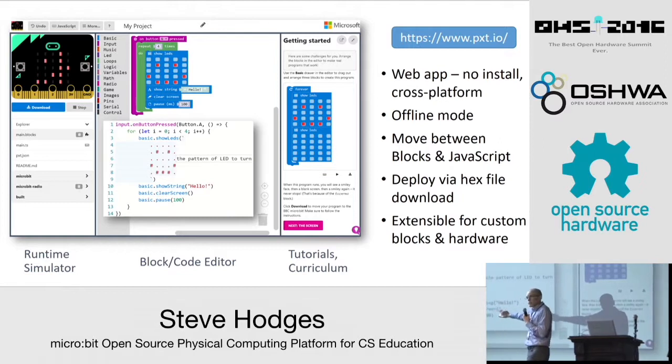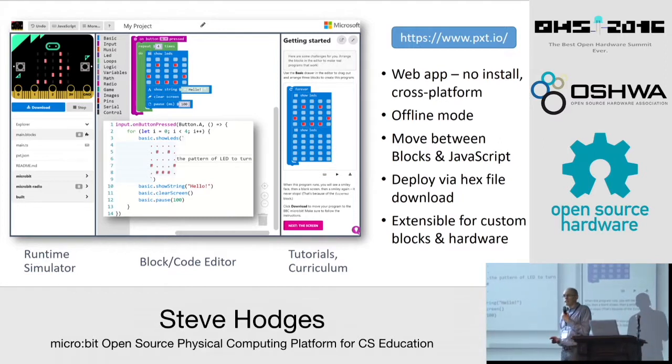This is running in a browser. So you don't need to install any software on your computer to have this experience, which is really important in schools in particular, because it means that teachers can try it out and they don't have to go through a lot of hoops with their IT departments.